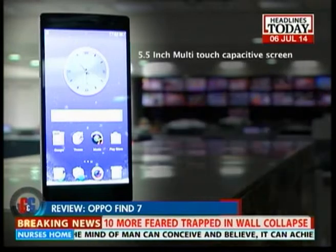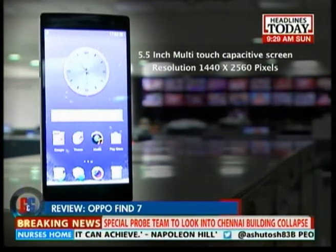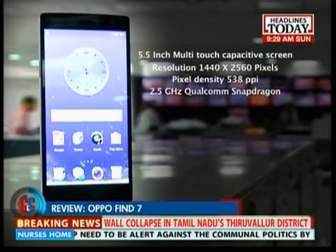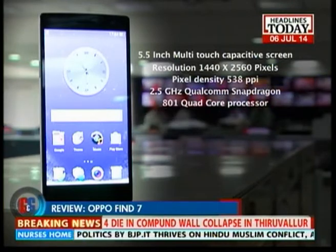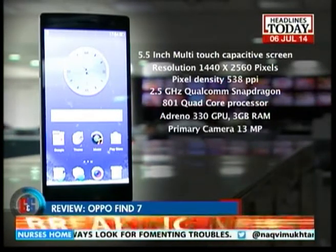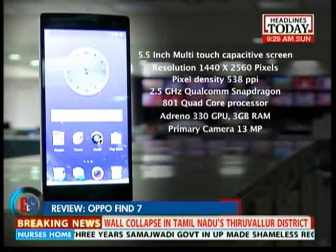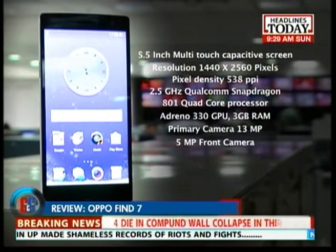Oppo Find 7 sports a 5.5-inch multi-touch capacitive screen with display resolution of 1440 by 2560 pixels and a pixel density of 538 ppi. It is powered by a 2.5 GHz Qualcomm Snapdragon 801 quad-core processor backed by 3 GB RAM, Adreno 330 GPU. The primary camera on the Find 7 is 13 megapixels with Sony Exmor IMX214 BSI sensor and dual LED flash. There's also a 5 megapixels front-facing camera.